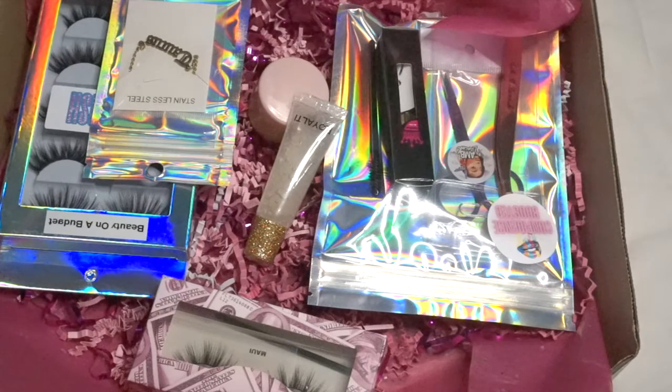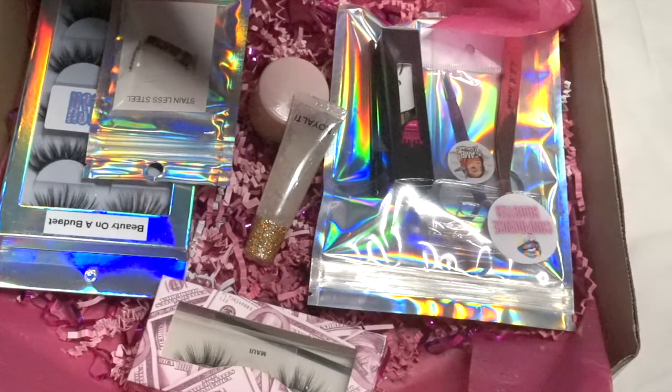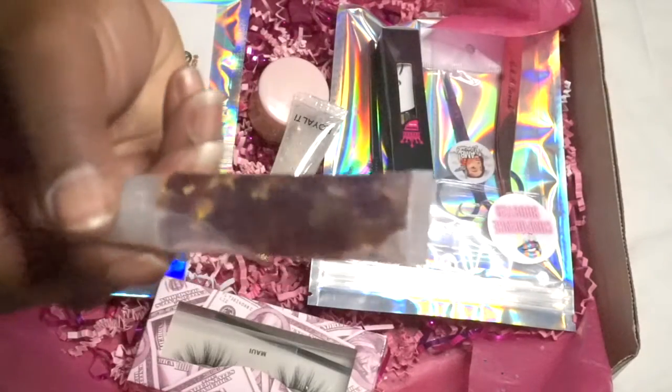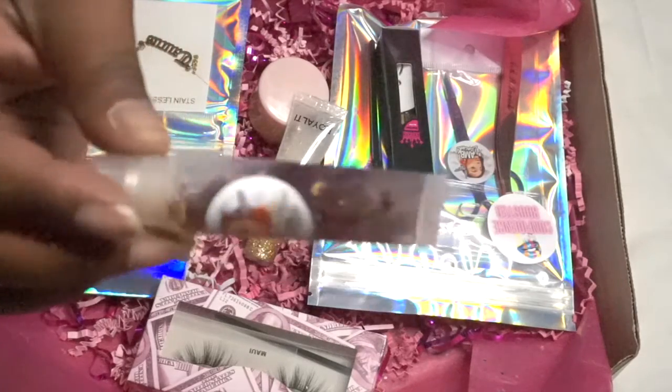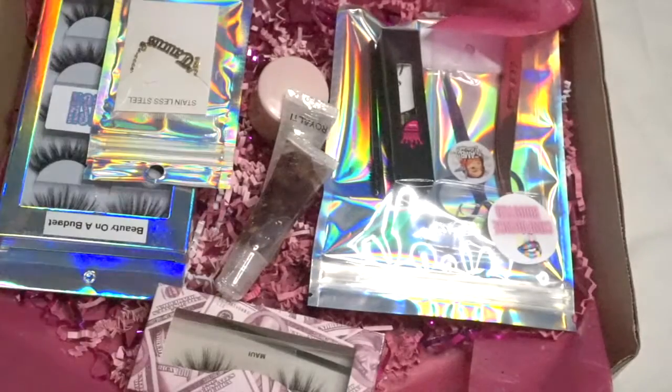We also got the lip gloss Love Me Not, and Love Me Not is Rose Petal and Gold Flakes, as well as discontinued. We have a few more left of those.